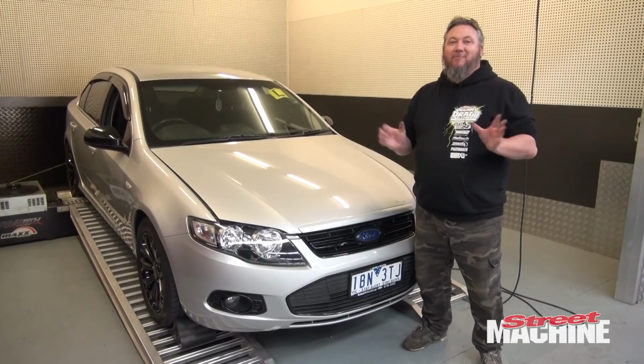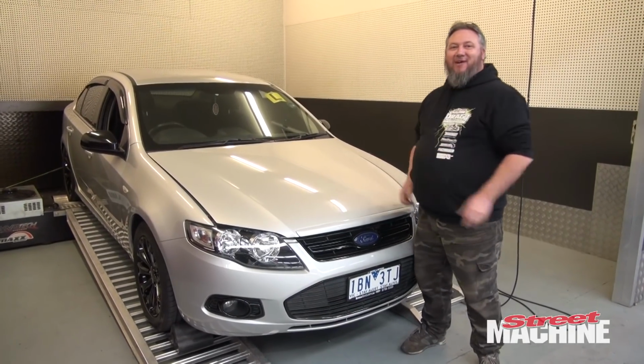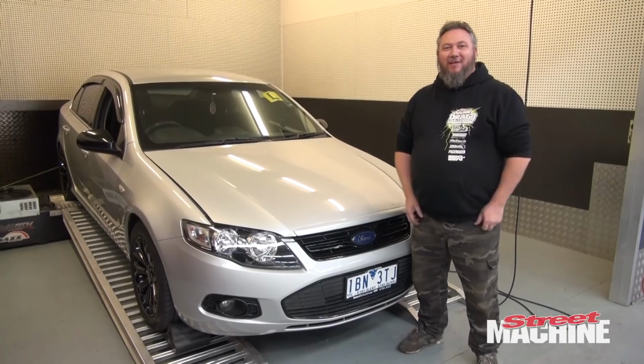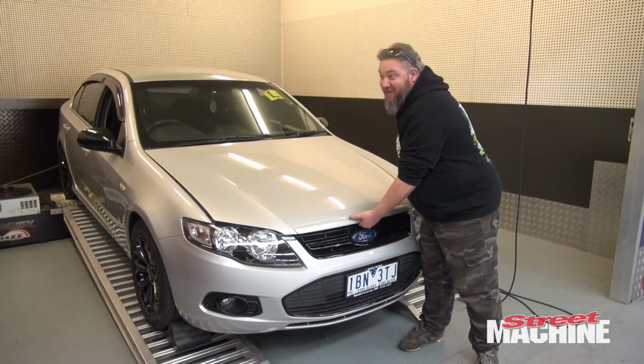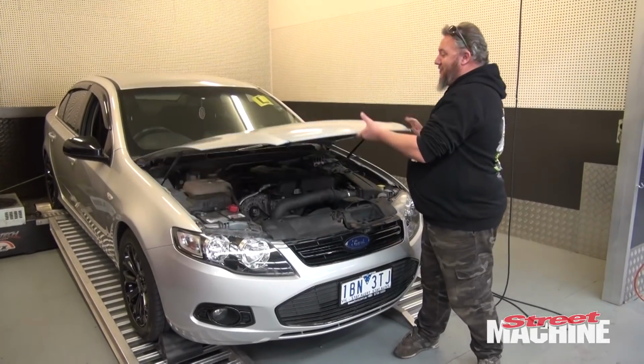Hey guys, we're at Maxx Performance today and they've got an FG Falcon on the dyno, and you're probably wondering what the hell is special about that. Well, this one is a little bit different. Now, we knew these existed, but we've never really seen one before.